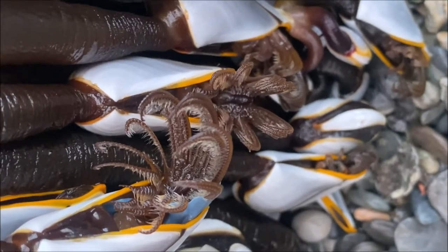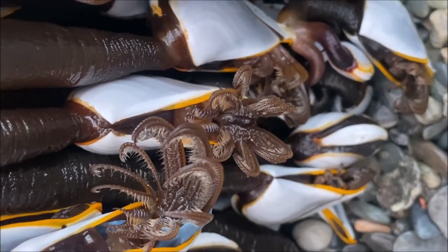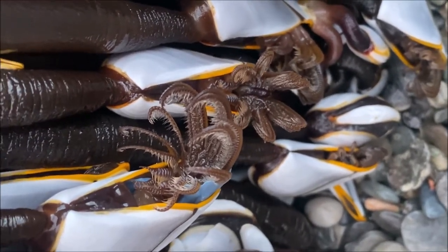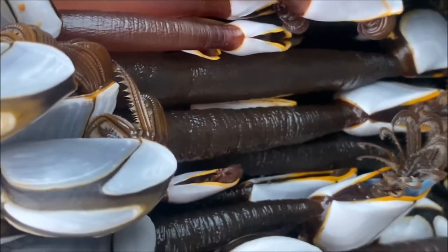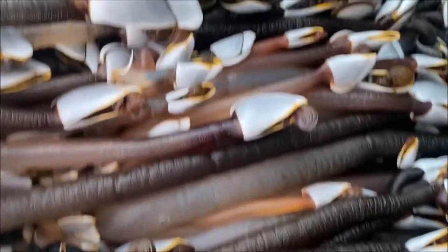The gooseneck barnacles is what they're called, if you didn't catch that in the background. It's incredible that this whole little ecosystem is just kind of washed up on the beach.